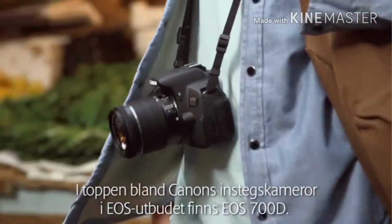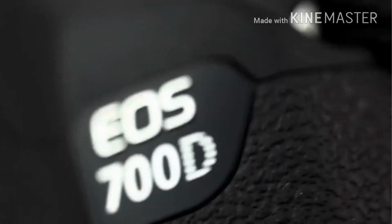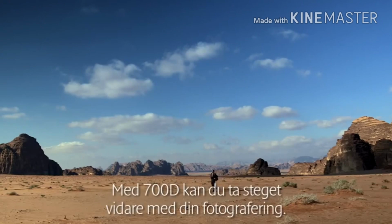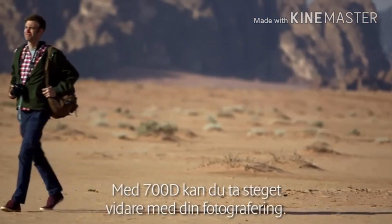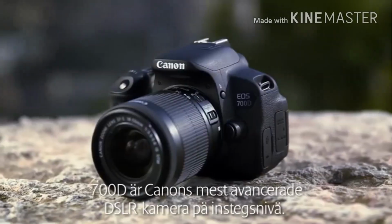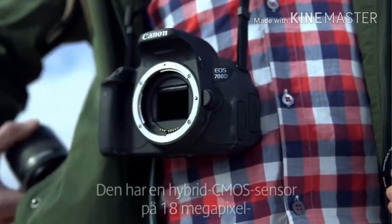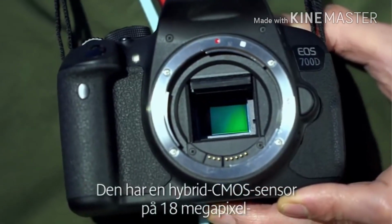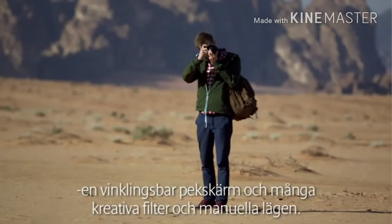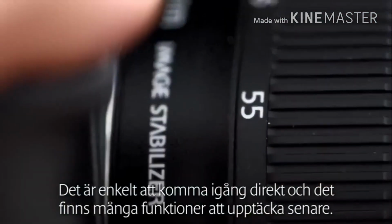Canon's entry-level EOS lineup is the EOS 700D. Ideal for those who are keen to develop their skills, the 700D allows you to take the next steps on your photography journey. The 700D is Canon's most advanced entry-level DSLR camera. Featuring a hybrid CMOS 18-megapixel sensor, a vari-angle touchscreen, and a range of creative filters and manual modes, it's easy to use today and packed full of features you can explore tomorrow.